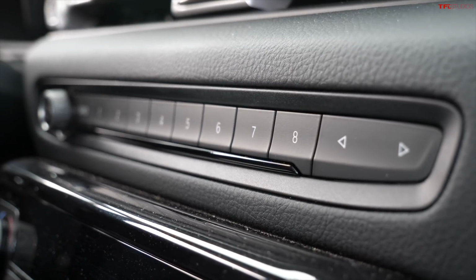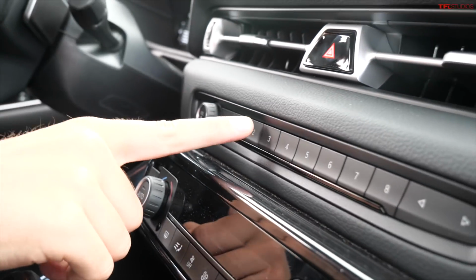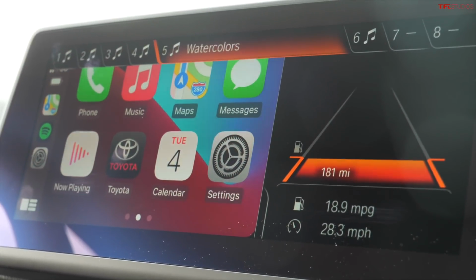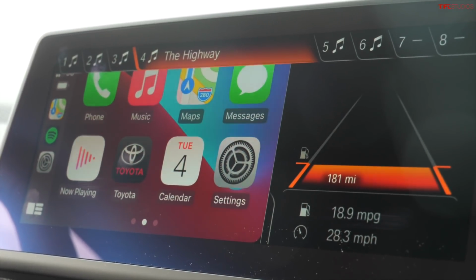These buttons for your presets look pretty standard, right? You can push them to select the next tune or go to a preset on the navigation, but did you know you can simply swipe your finger over them and the info screen will tell you what is programmed to each and every button. How cool is that? So you can decide whether or not you want to listen to number 4, the highway.